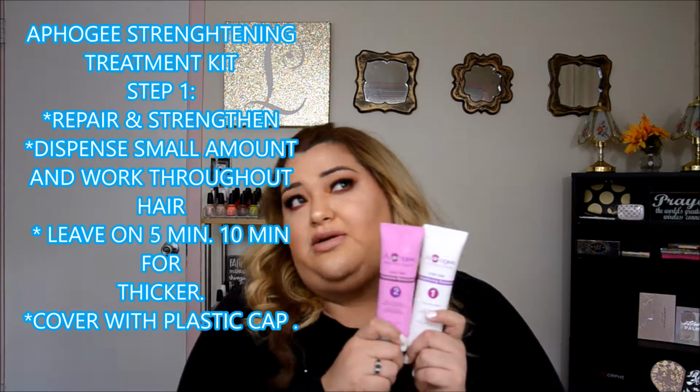What else? The other two that I'm going to talk about are the ones by the brand Aphogee. These right here are more of a hair strengthening kit. So they're going to strengthen your hair to help it grow. Well, this one here is more of a protein treatment. So the protein is going to kind of adhere to your damaged hair, your ends, and it's going to prevent it from continuing to break.